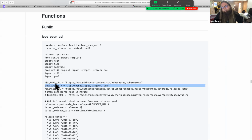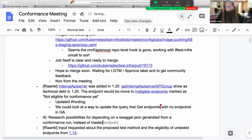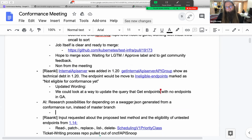Because it's having this defined list of what's available. That's been part of the digging through the data. We'll put an action item here for research possibilities for depending on a swagger JSON generated from a conformance run instead of master. I think we'll run into some issues on master, we depend on that for some of the top level things, but it might work good for conformance. I may swing back around.